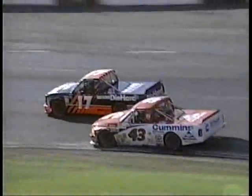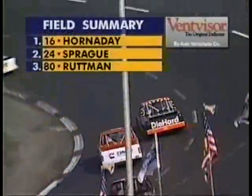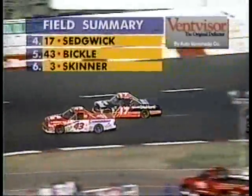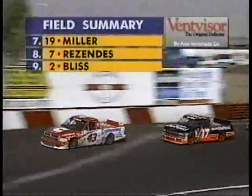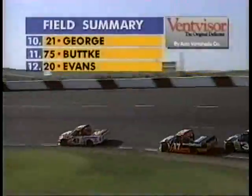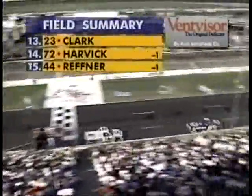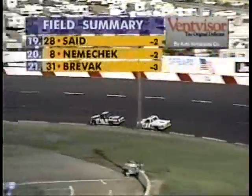Lap 192. Still the scramble for 4th and 5th spot. We were under red for 21 minutes and 53 seconds. For those of you who keep tabs on such statistics, red flag for 21 minutes and 53 seconds here today. There's the field summary. Take you all the way back. T.J. Clark, haven't talked much about him, but he's hanging on the lead lap at 13th spot.